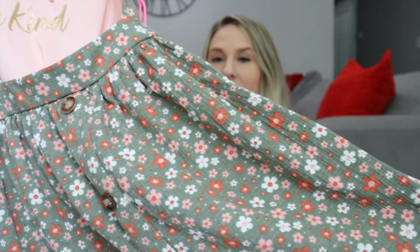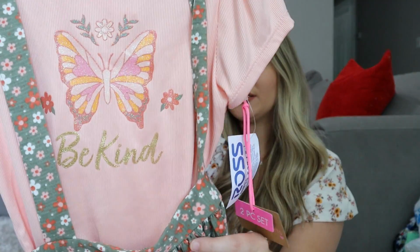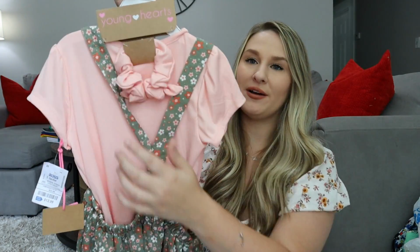This is the next little outfit. It's a really cute army green color skirt with little flowers on it, and it comes with this ribbed shirt that says "Be Kind." And it was originally 22 bucks and I got it for $12.99, and it also comes with a little hair bow. This whole set was 10 bucks.